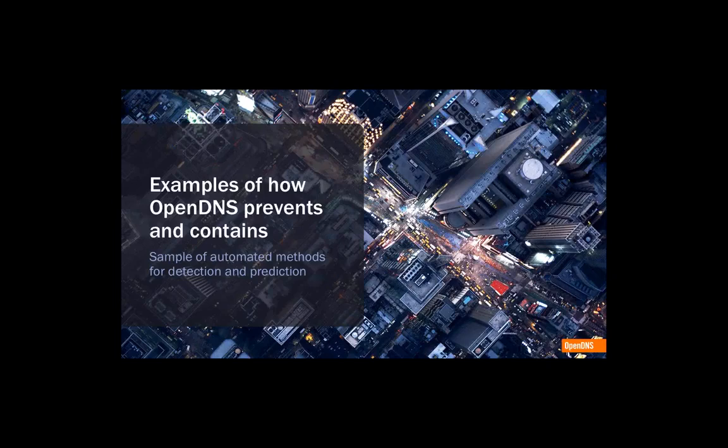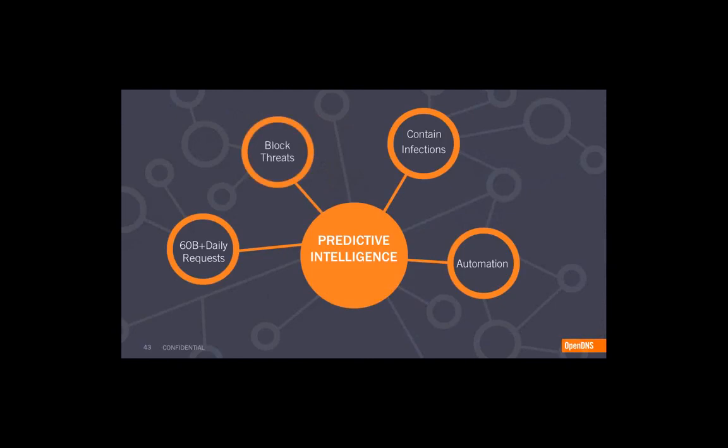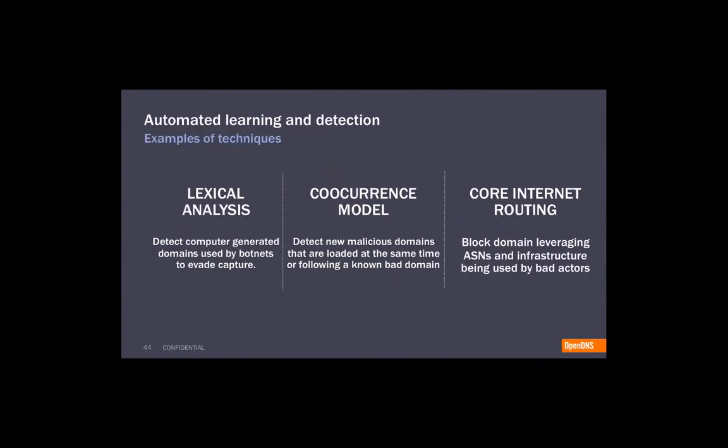So what do we actually do to uncover these infection vectors and callback vectors? Well, what we call it is predictive intelligence. And that means taking the now 70 billion DNS queries we see per day and running it through automations on a 1-minute cycle that look at this huge amount of traffic and figure out where threats are today and where they're going to be brought up in the future.